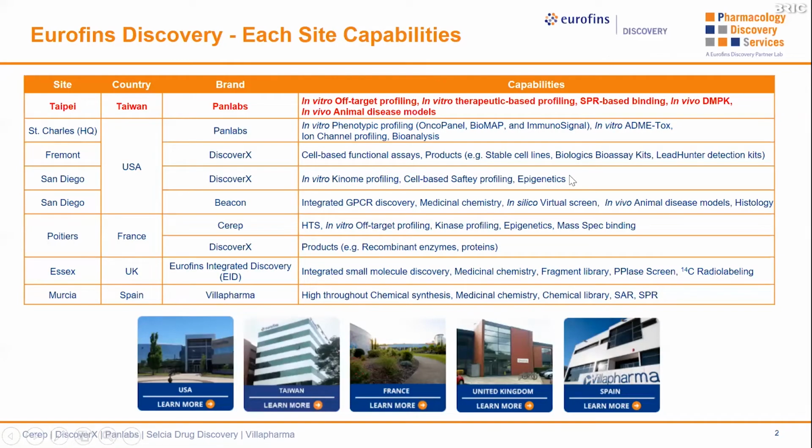Before the meeting, I'd like to give you a short idea of how Eurofins works and each site's capabilities. I'm from the Taipei site, as you know. At the Taipei site, we have our Brains Path labs. We provide different kinds of in vitro off-target, therapeutic-based portfolios, and many binding, enzymatic, cell-based and SPR-based binding assays. We also have in vivo capability like DMPK and some disease animal models.